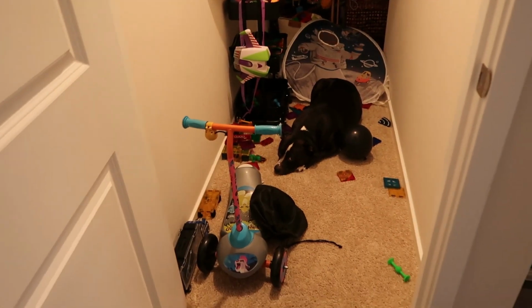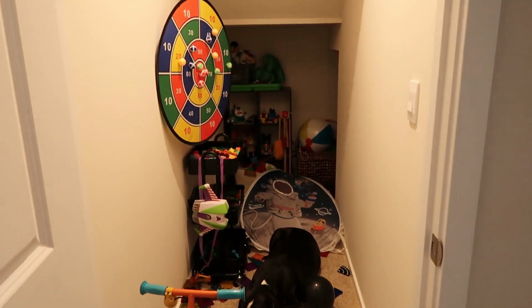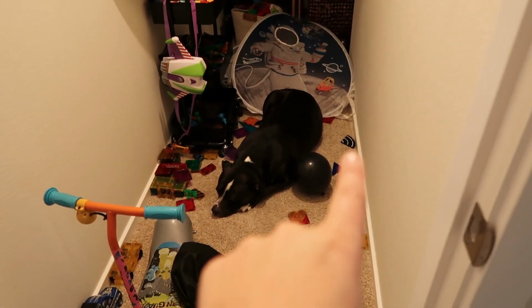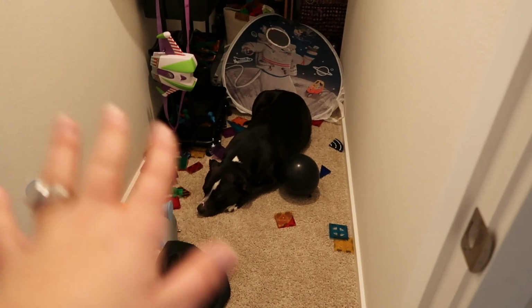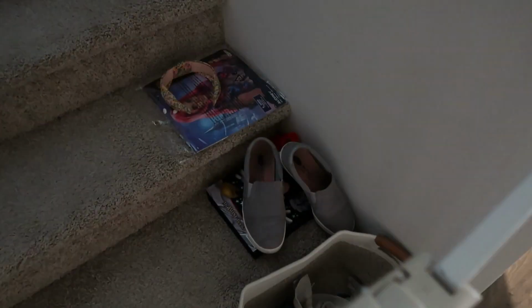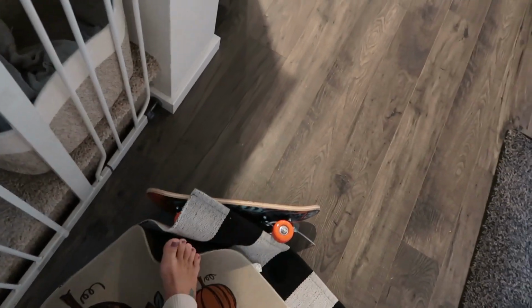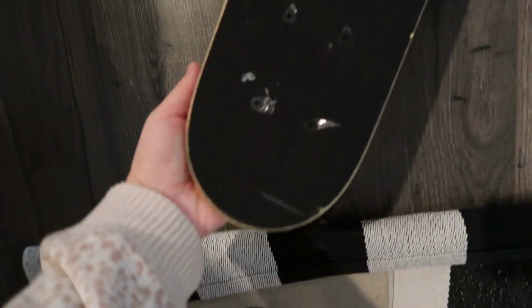So we've got the kids hang out, and Aria's get away from everybody. Just toys everywhere, nothing's put back where it goes. He got a bunch of new magnet tiles and stuff for his birthday, and he's been playing with them, so they're just kind of thrown everywhere. We've got stuff that needs to go upstairs. He also got a skateboard for his birthday that he's obsessed with, so it's constantly out here on the floor everywhere. It's a cool dinosaur skateboard.